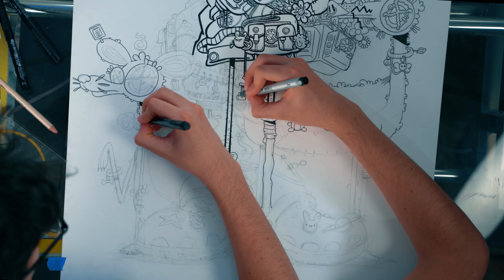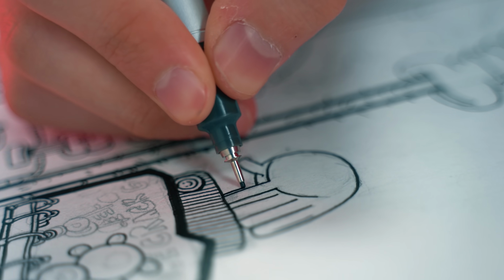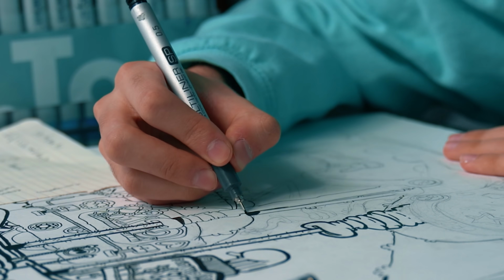Sexy lines are basically just normal lines, but a little bit thicker in some parts. This will work to separate the details and the things that are at the front from the things behind them.